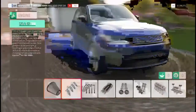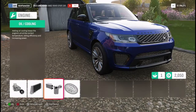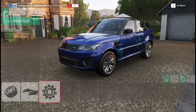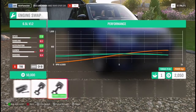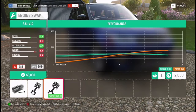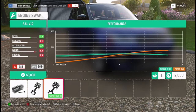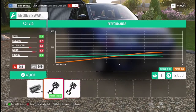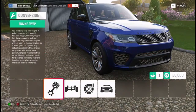Okay, so let's do exhaust. How much horsepower does this get? 6.5 liter V12. Oh my god. Can you downgrade your class? Okay, actually, no, I shouldn't be asking that. No, okay, I'll just go. Okay.